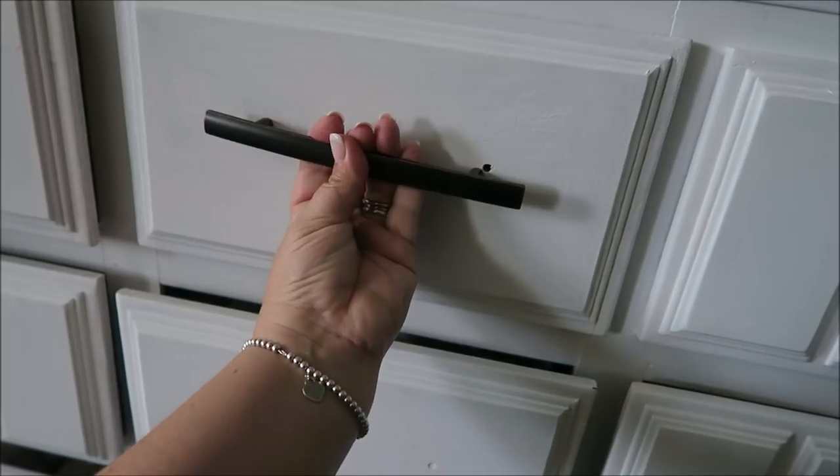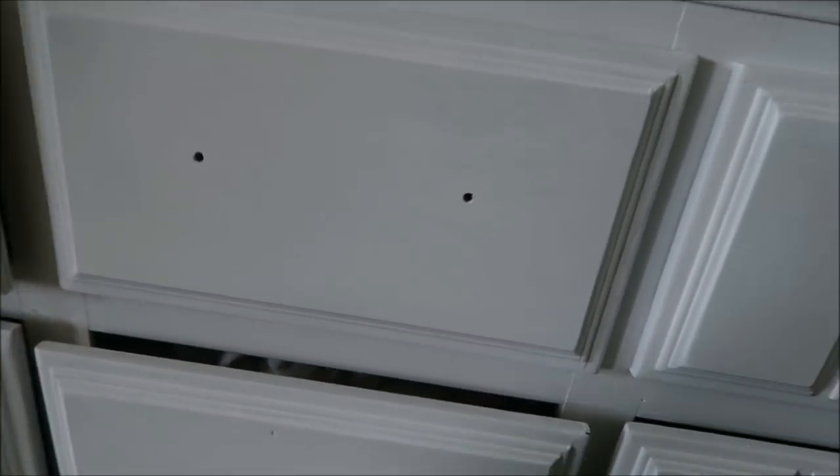Still too short. Oh, that's so frustrating. They don't have longer ones than these. I don't know what I'm gonna do. Darn it. Frustrating. I'm so frustrated. And I have a headache. And that's not helping my frustration today.